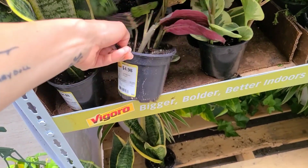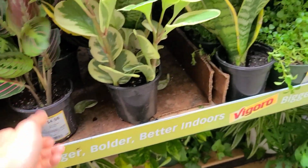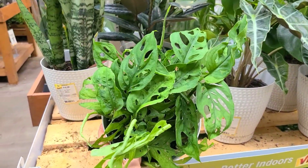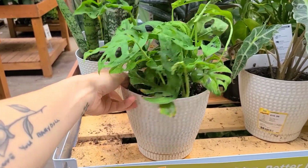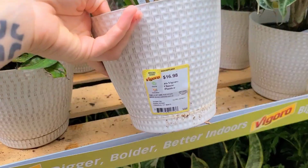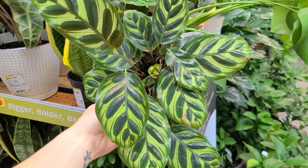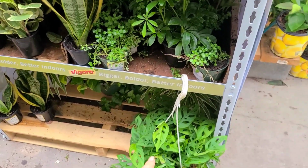They also had some cute little baby Marantas in these $4.98 containers. I'm actually really pleasantly surprised by the selection from this company here. This Adansonii doesn't have a price on it, but another one later in this video says $19.98 on it. So I don't really know why that one is more expensive than the hanging basket, but I don't know. They both say Swiss cheese. So Calathea makoyana there, looking cute.